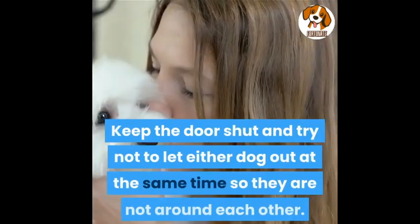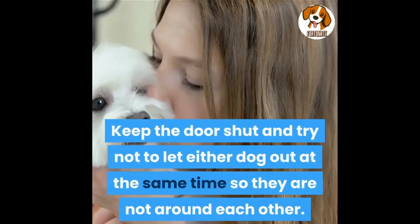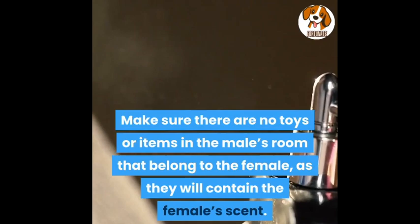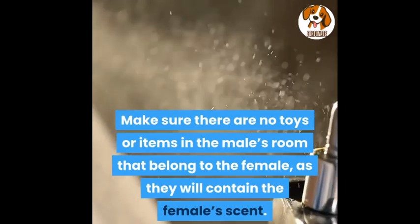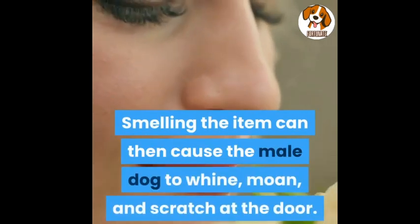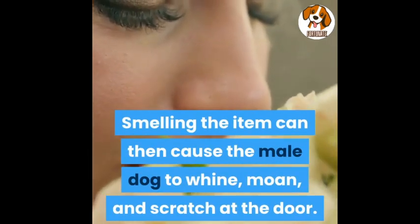Keep the door shut and try not to let either dog out at the same time so they are not around each other. Make sure there are no toys or items in the male's room that belong to the female, as they will contain the female's scent. Smelling the item can then cause the male dog to whine, moan, and scratch at the door.